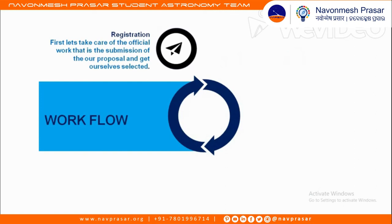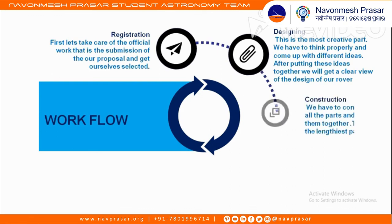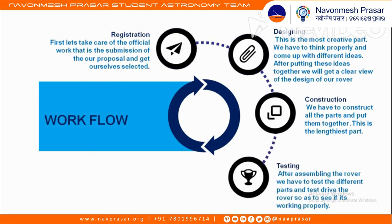Next is the workflow. Registration. First, let's take care of the official work, that is, the submission of our proposals and getting ourselves selected. Next comes the designing. This is the most creative part. We have to think properly and come up with different ideas. After putting these ideas together, we will get a clear view of the design of our rover. Construction. We have to construct all the parts and put them together. This is the lengthiest part.